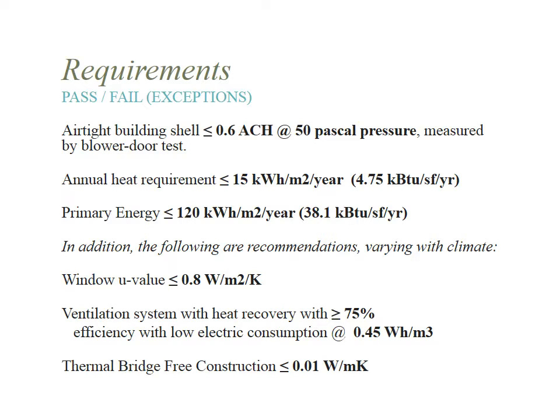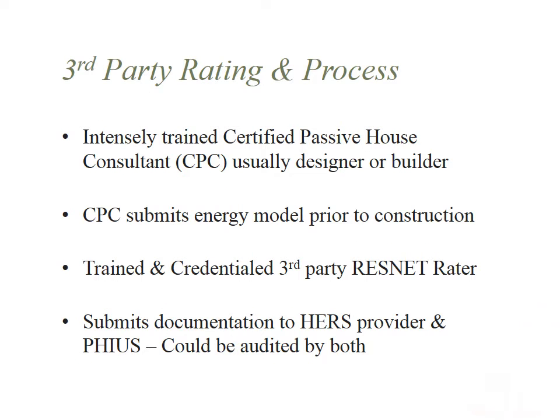In addition, depending on your climate zone, they're going to be rating the U value of your windows, your ventilation systems, heat recovery, and then the fact if you've built thermal bridge-free construction. So basically, no wood or metal studs moving heat, conducting it out to the outdoors, is going to be allowed in a Passive House project. And you can go to their website. They have a great online checklist tool that helps you go through all this.